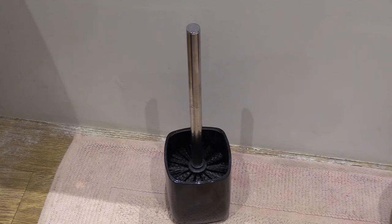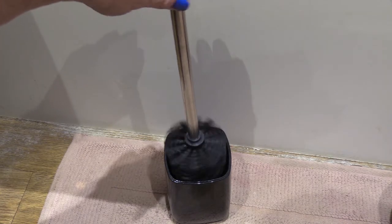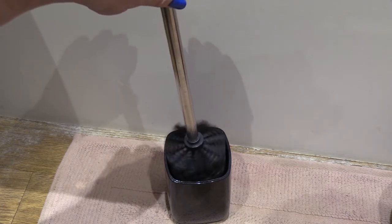Good morning. Sorry for the echo, but we're on location today here in the bathroom. You all know what one of these is. It's a bog standard toilet brush. This one's brand new, never been used.